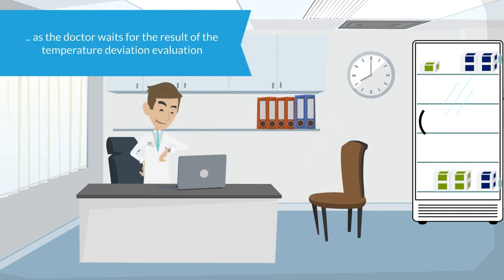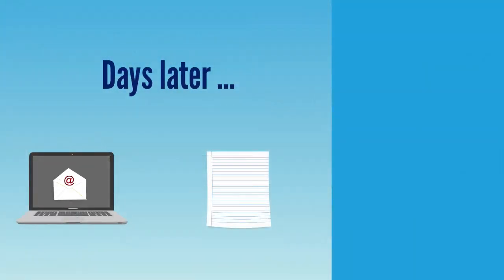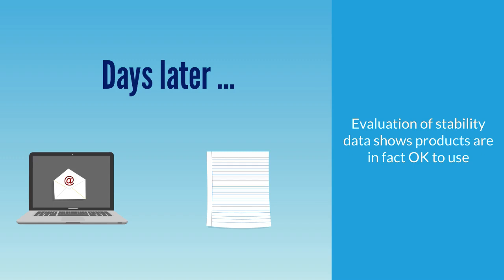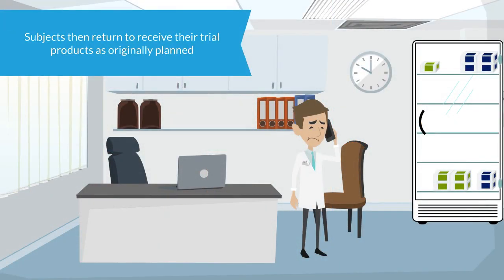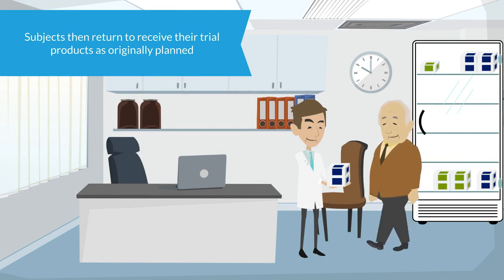temperature deviation evaluation. Days later, when the doctor receives the results from the evaluation of the stability data, it will in most cases show that the products are in fact okay to use. Subjects must then return to the clinic to receive their trial products as originally planned.